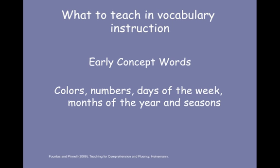So what do we teach and when do we teach it in terms of vocabulary instruction? Well, we have early concept words. So our little guys in preschool and kindergarten, when they first come to school, they learn colors and numbers, the days of the week, the months of the year, and the seasons. And remember when we read that chapter about emergent literacy in the Tompkins text, where she talked a lot about that environmental print. So things are labeled all over the classroom in preschool and kindergarten classrooms so that we develop those early concept words with our little guys.